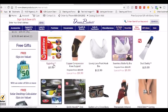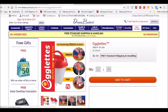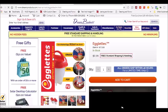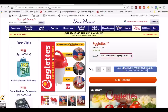There's the Egglet. What is Egglet? This could be a very useful thing for the household, as in for the kitchen. It's a household gadget. Wow, Egglet. Doesn't it mean that it cooks eggs or what? Let me see the details and know what it does.